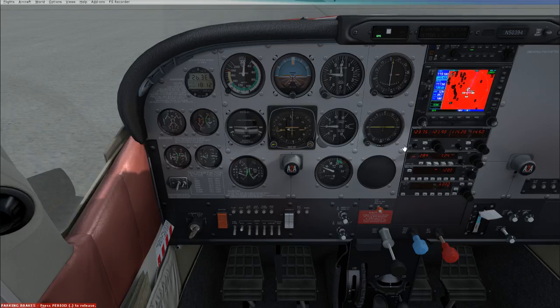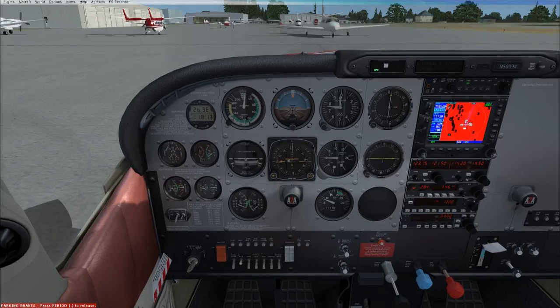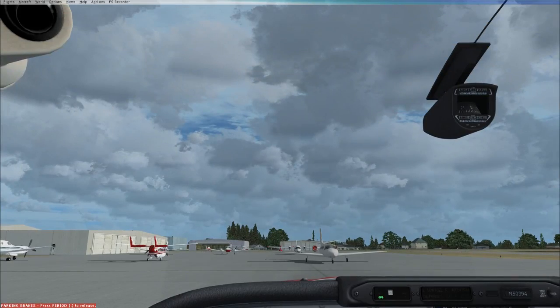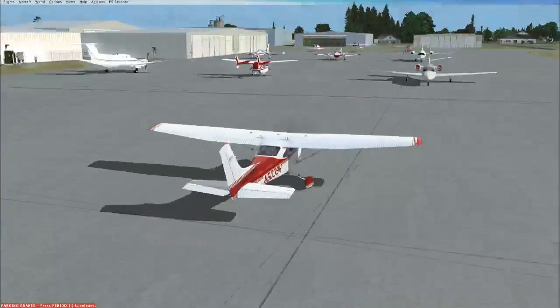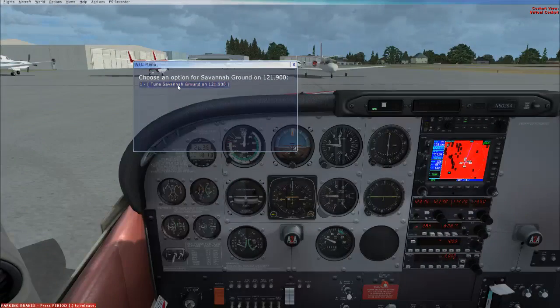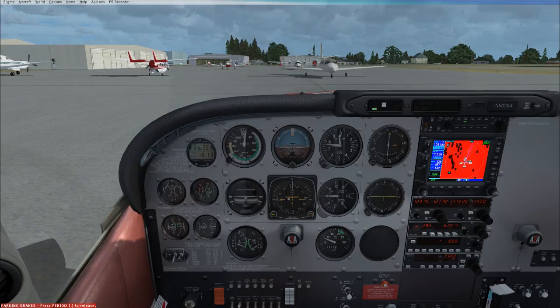Let's listen to ATIS. Alright, we're tuned to ATIS, but I can't hear it for some reason. Let's give it a minute. Maybe they're updating the tape. I got my notepad here to write it down. Come on. I need the weather. Any day now. It's weird, I should be hearing it. Tune ATIS 123.75. So it was the right frequency. Why is that not working? Well, I guess that just doesn't want to work. Alright, we'll do it the hard way. Or the unrealistic way.